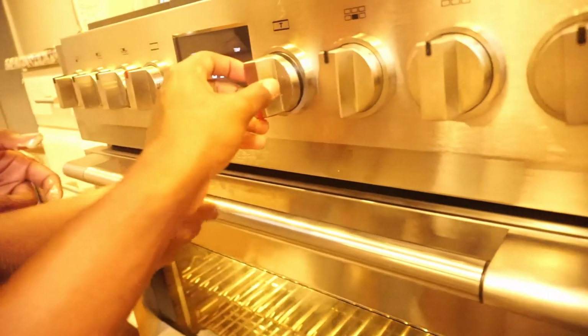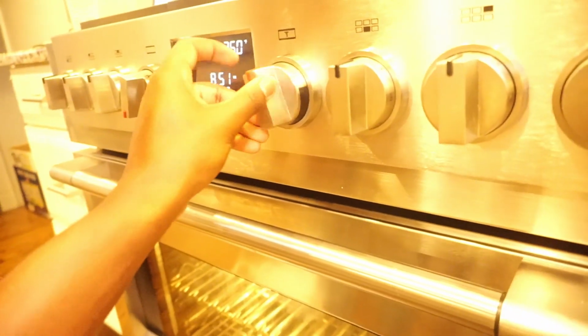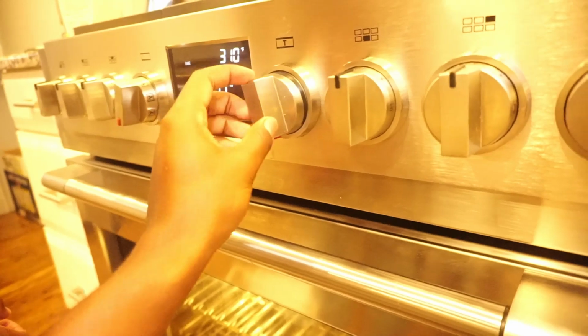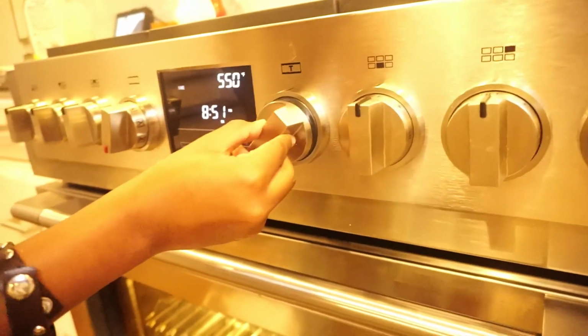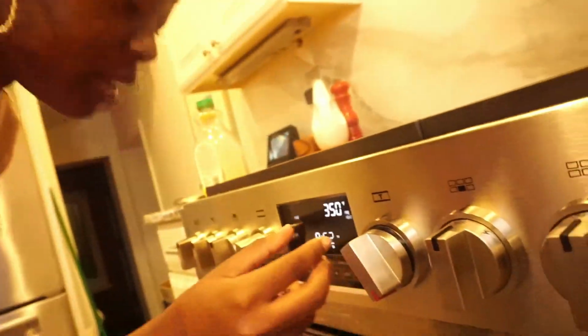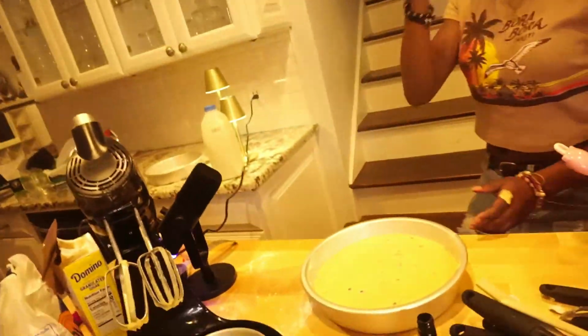Where the numbers at? Where the numbers at? Oh. It's like I feel like I'm doing a radio tuning. I ain't never done nothing like that before. Mine got the numbers on it. So apparently rich people ovens make you preheat. Boring. Or I think you can put it in now. I will put it in now.